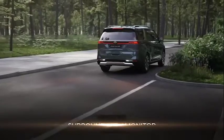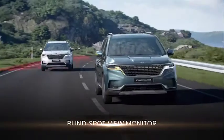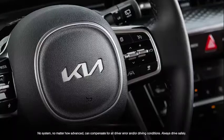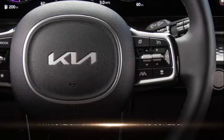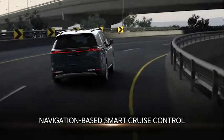The technology in the Carnival MPV isn't just about comfort or convenience, it's packed with available Kia DriveWise features. And one of my favorites is the Surround View Monitor, which helps you see in 360 degrees so you can navigate tight parking spaces. And the Blind Spot View Monitor, which appears in the cluster to make changing lanes a breeze. Now, you'll definitely notice those features on your drive, but there are a couple of other technologies that I encourage you to try. Highway Driving Assist controls steering, acceleration, and deceleration to maintain a safe distance from the vehicle ahead. And navigation-based Smart Cruise Control uses the onboard navigation system to anticipate curves in the road.